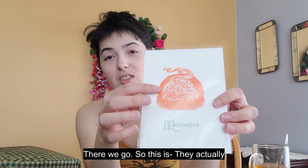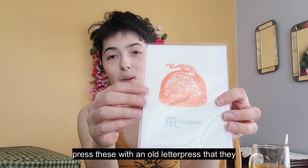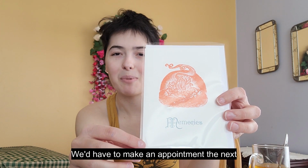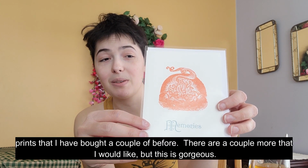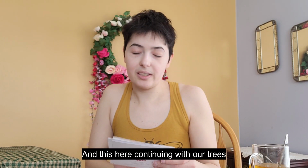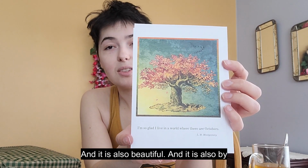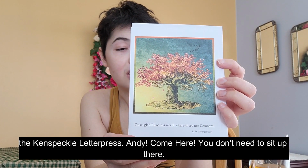They actually press these with an old letterpress that they have, and their shop was closed. We'd have to make an appointment the next time, but they have some really beautiful prints that I have bought a couple of before. There's a couple more that I would like, but this is gorgeous. And this here, continuing with our trees cards, this is fall. And it is also beautiful, and also by the Ken Speckle Letterpress.